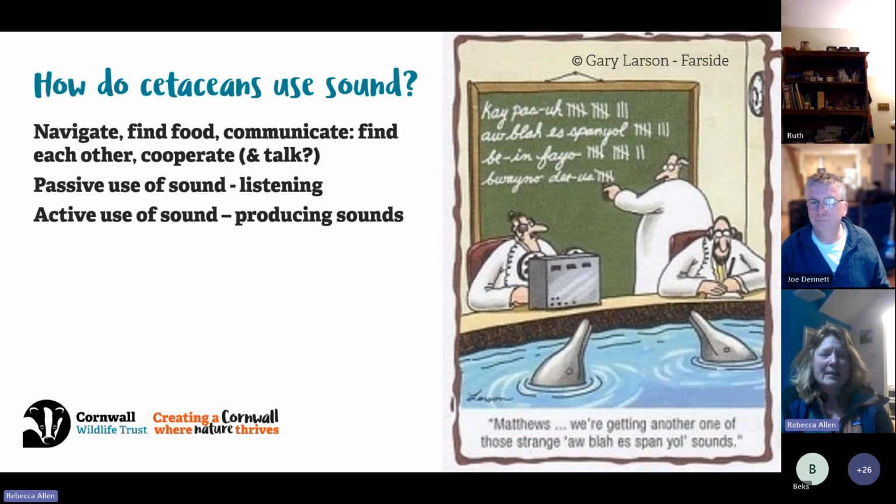Obviously, these animals use sound similar to how we do, so they use it passively by just listening to their environment, and they're getting a great deal of information from that. But they also actively use sound, so they're producing sounds like we do to communicate, but also to help them discover more about their environment as well.